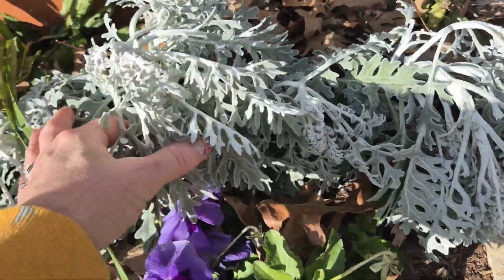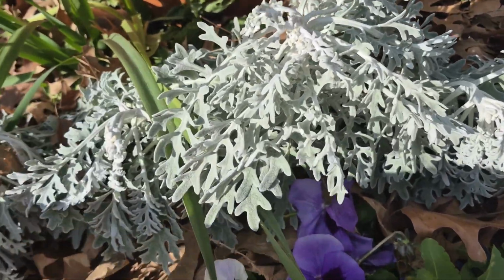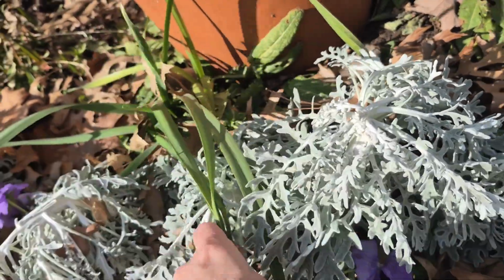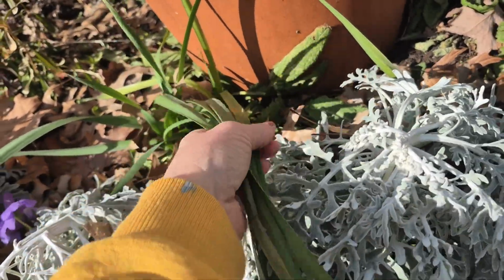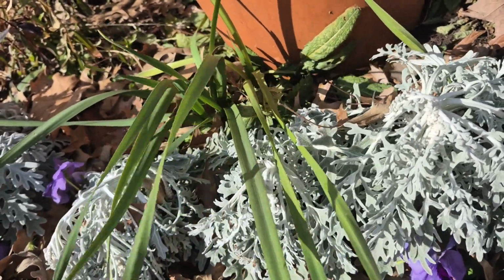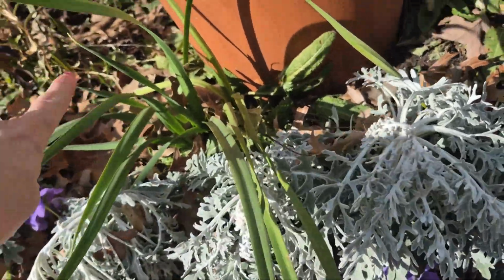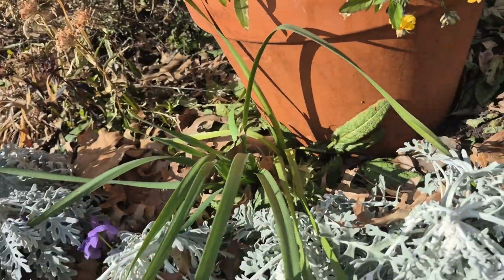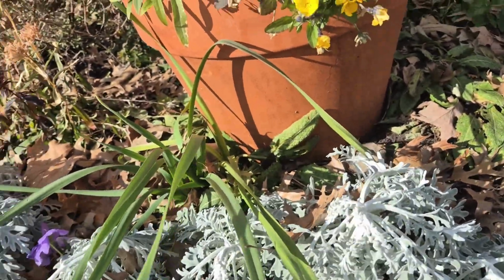I don't think it's dead. I think it's just floppy. It's going to take a little while to come back. But right behind this, I think these are my daylilies coming back. Or are they? They could possibly be my daffodils. I have some daffodils that are coming up. And yes, actually I do think, because I have a daylily planted, actually my daylily's right there. Okay, so yes, these are daffodils coming up. And then Mainacht Salvia is right here.